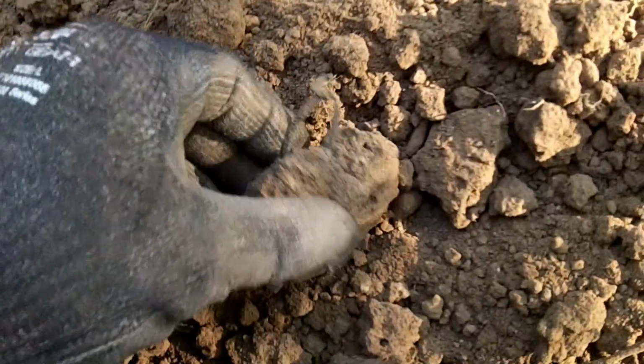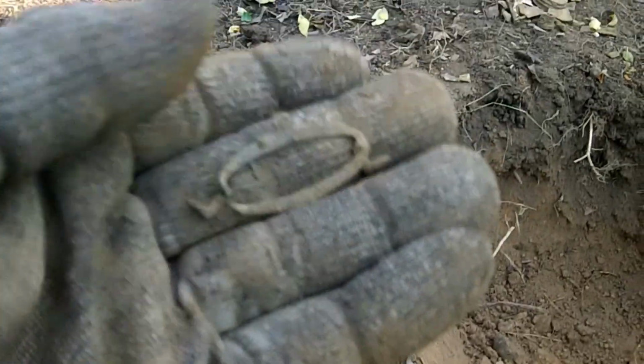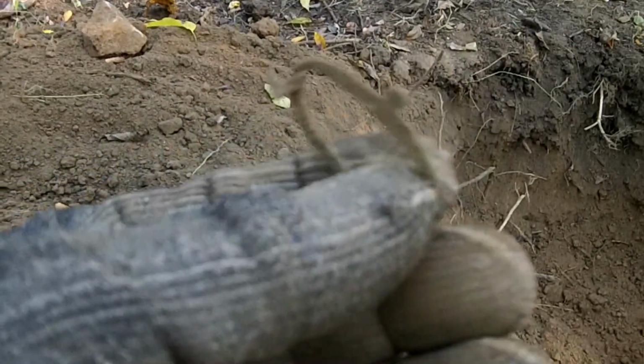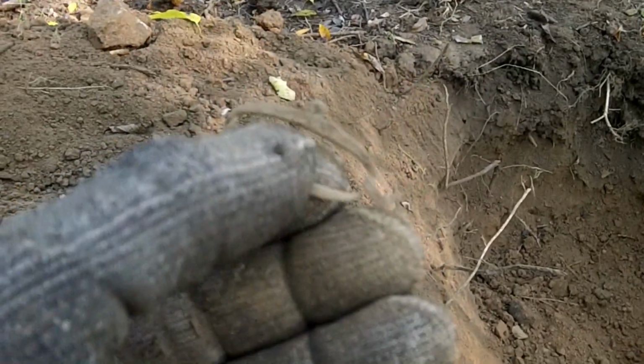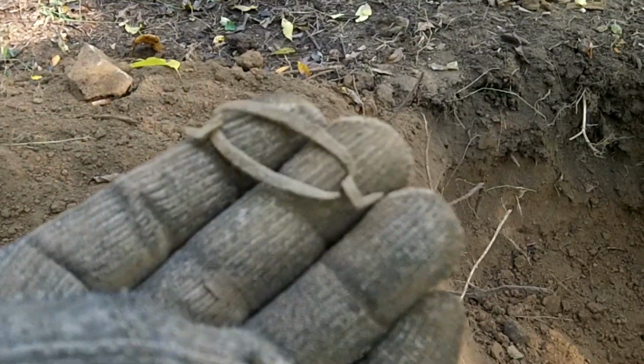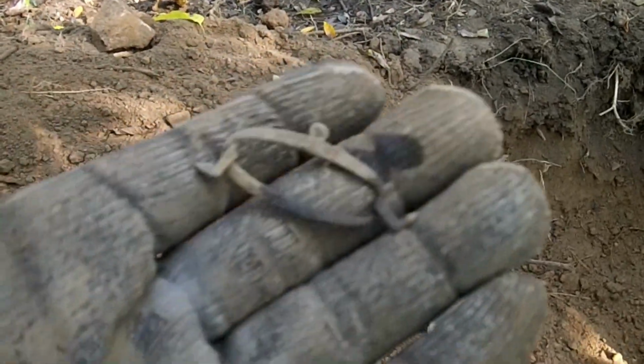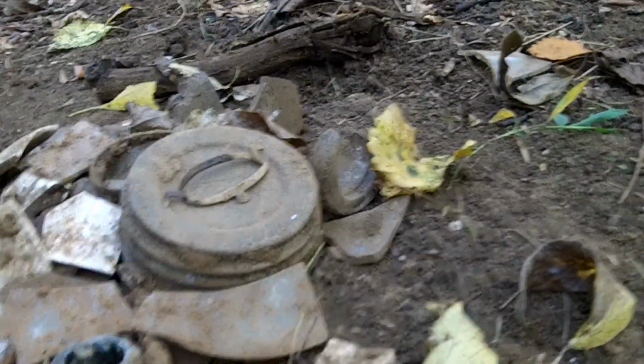Now, what do we got here? Oh, that looks like a little piece of jewelry, doesn't it? Look at that. It's very fine and dainty. Interesting. I wonder if that's silver. It looks awful silverish to me. I don't know. Neat. Let's keep going. We will put that right on top of there.